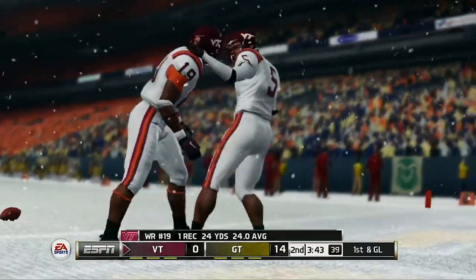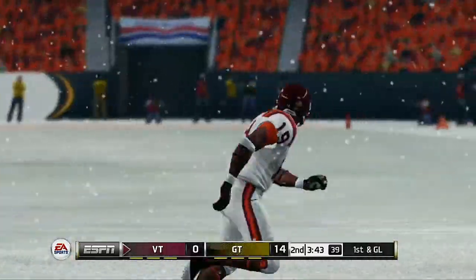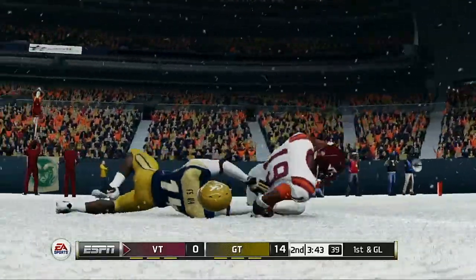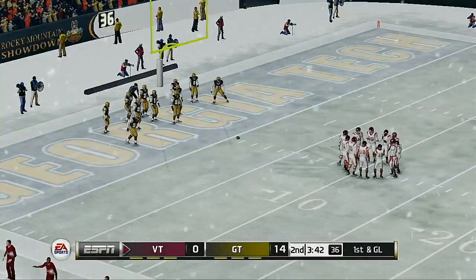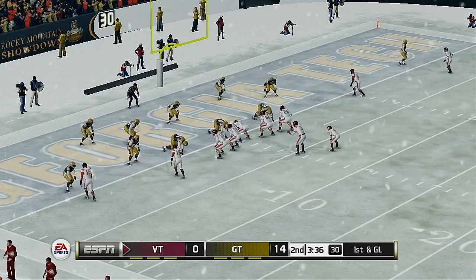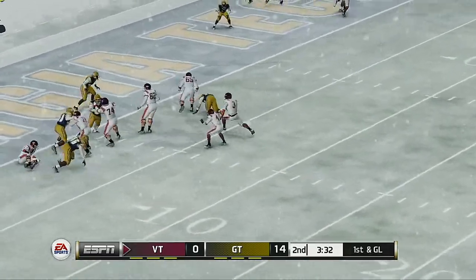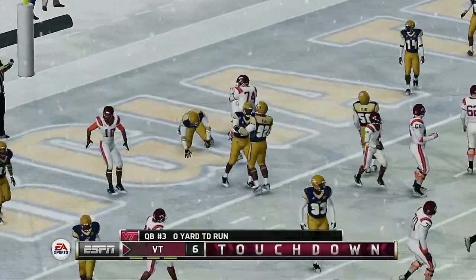I'll tell you something. I'm loving this quarterback's confidence more and more as this game goes on. He's really throwing the ball with some purpose. It's first down, and they'll be looking for 6 points here. He's scrambling, keeps it, and he's got a touchdown.